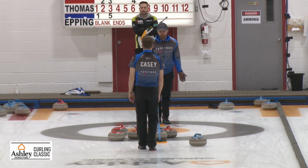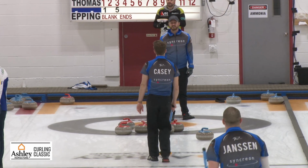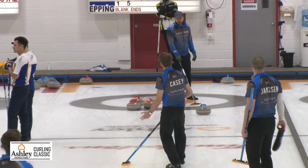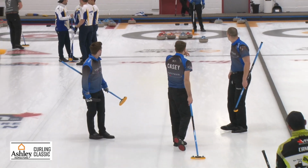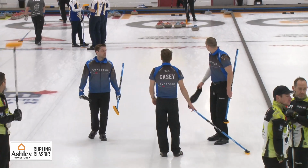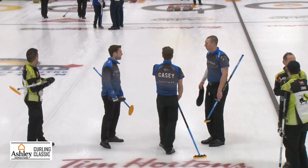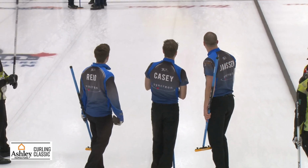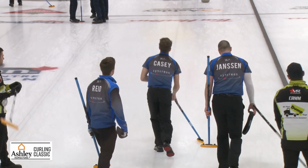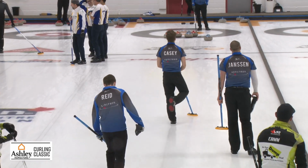Not even the top one. No, P1's good. You want to move that right there, right? It's not a bad call because Epping has a little work to be done too, trying to maneuver that blue in and getting a second rock in there. I'm surprised they haven't even considered that shot.